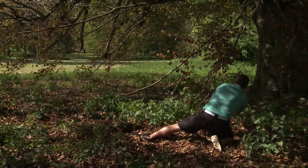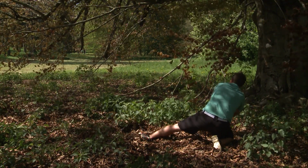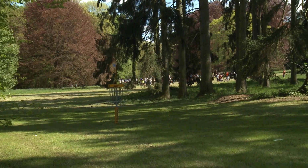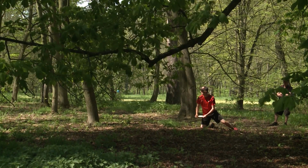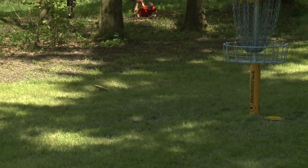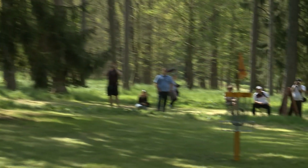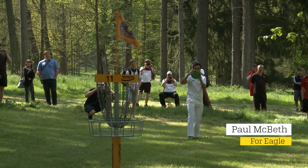Paul put enough on it there to make sure it would get to the basket. He's got a comebacker. Nate's third shot, a little tricky. Looks like he got caught up behind some trees. This would be a par 5, so Simon's going to go for an eagle from the knee. This is for par for Nate, I believe, with the out-of-bounds stroke.